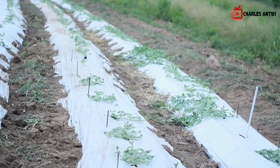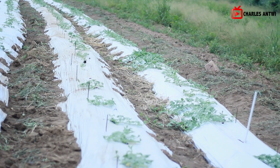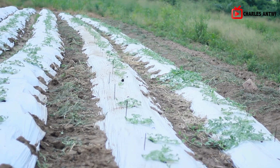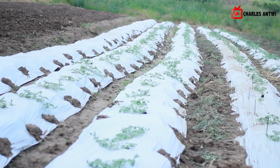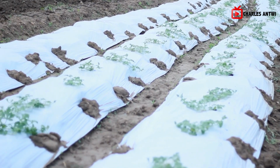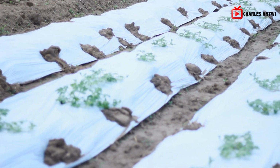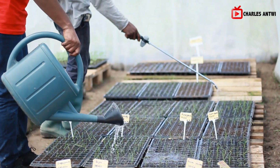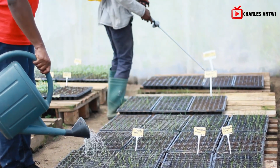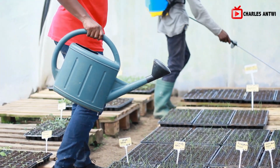Okay, so join us to go to the field to look at some of the farm management practices you are supposed to know when you are planting watermelons. But here you don't do any chemicals or anything at this stage, right? Here what we mainly do is to feed the plants with nutrients. Okay, what nutrients is that? It's fertilizer application, but we don't use either the granular, that's the NPK, or the liquid fertilizer. We don't use that. We use polyfeed.